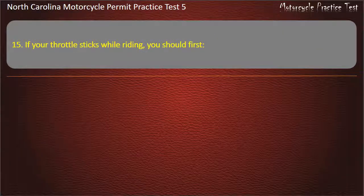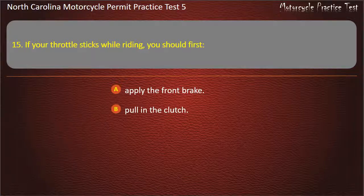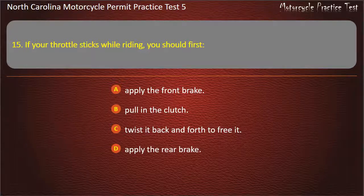Question 15. If your throttle sticks while riding, you should first apply the front brake. Pull in the clutch. Twist it back and forth to free it. Apply the rear brake. Answer. Twist it back and forth to free it.